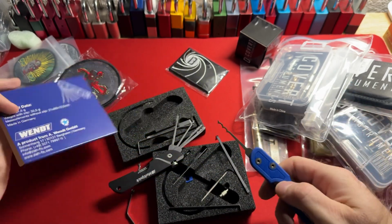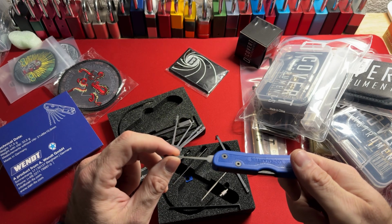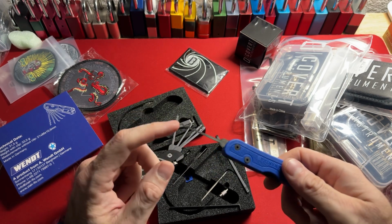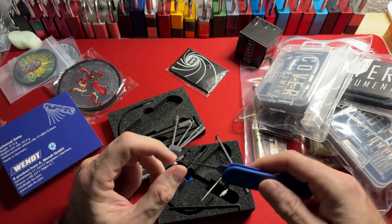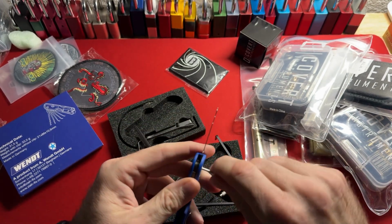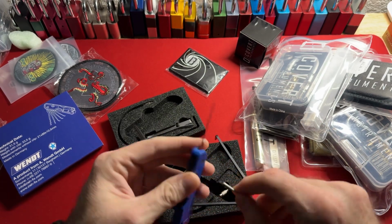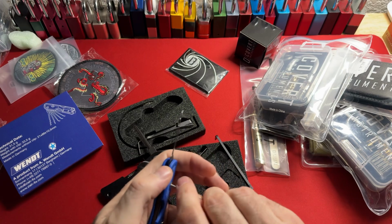Wendt right here. I'm gonna be honest, this actually blows my expectations out of the water. I'm very, very surprised. I really do like this. I'm looking forward to that. This is going to be a really great review. Looking forward to this.